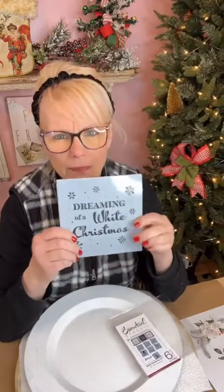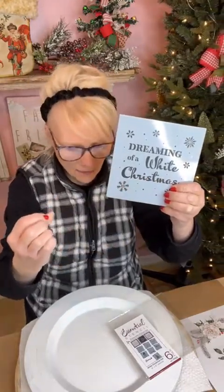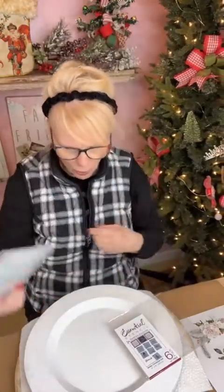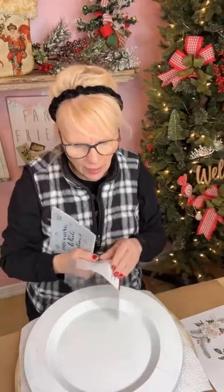If you remember Bing Crosby, White Christmas, and if you ever see the opening of it where they say what the movie is, this looks just like the font of the movie. So I had to get it, and I knew I had to use it. So who knows Bing Crosby, White Christmas? It's one of my favorites. Have to watch it every year.